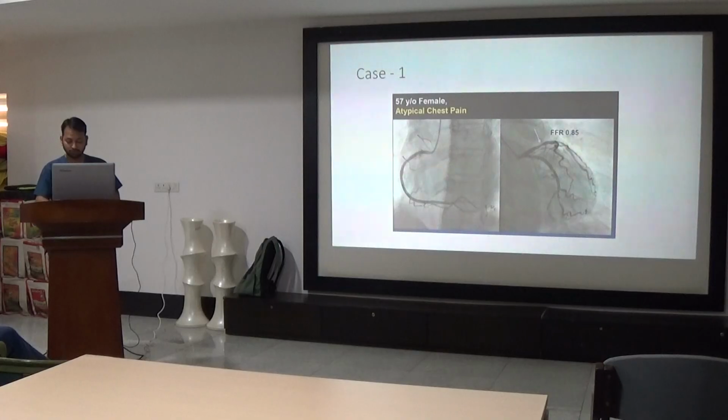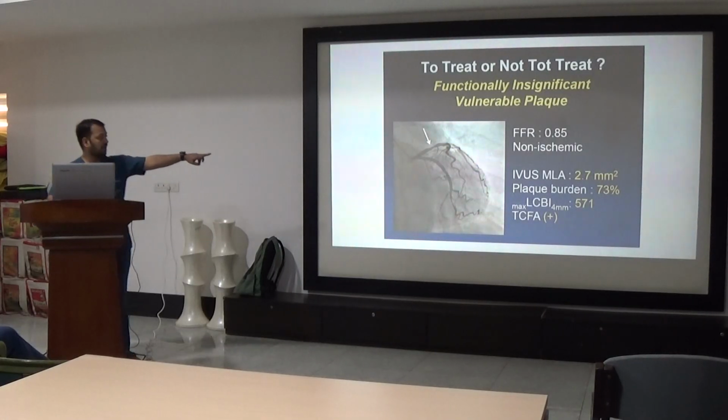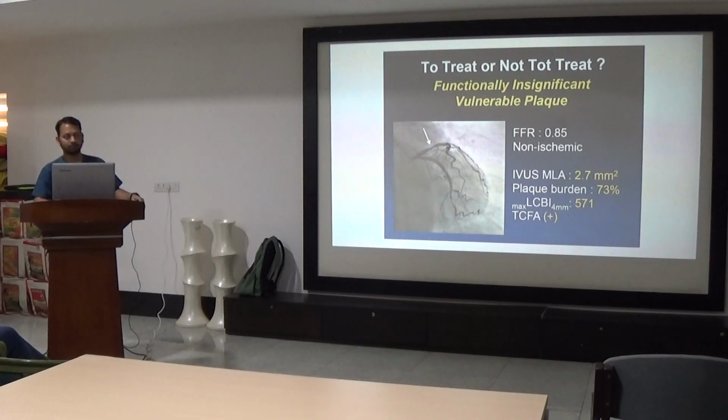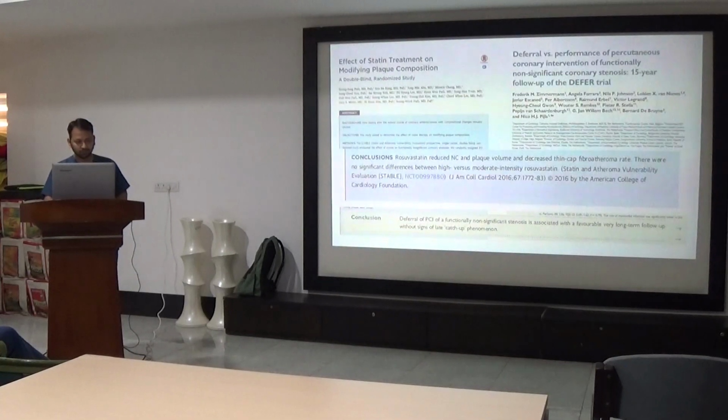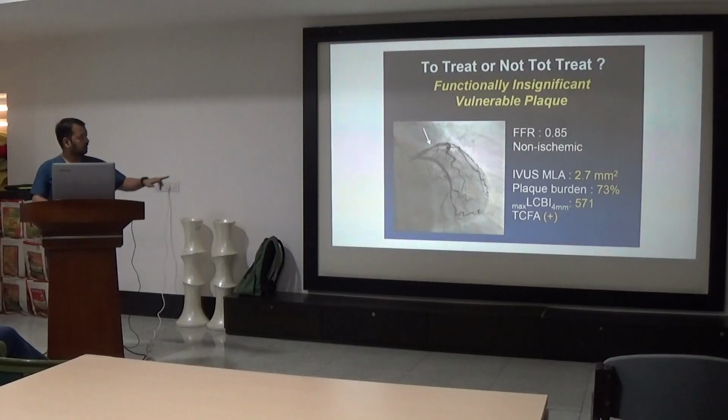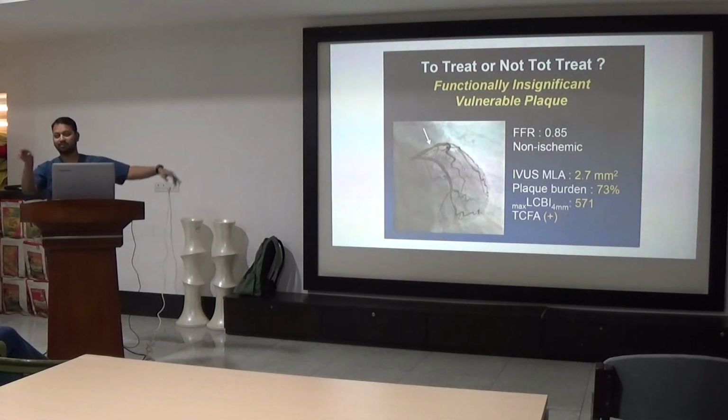The parameters you wrote on the previous slide, which are these from? First is IVUS, second, plaque burden, is calculated by IVUS only. LCBI is from near infrared spectroscopy, sir. Thin cap fibroatheroma is ideally calculated by OCT, but it can also be calculated with IVUS. MLA, what is MLA? Minimal luminal area, sir. Was it the area of the plaque or the area of the artery? The artery's lumen area, the disease lumen area.